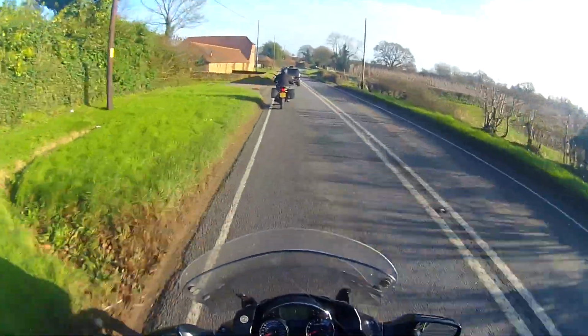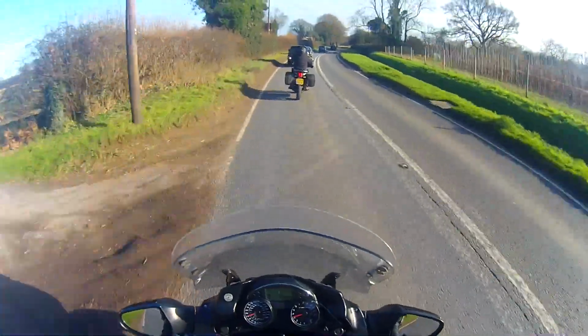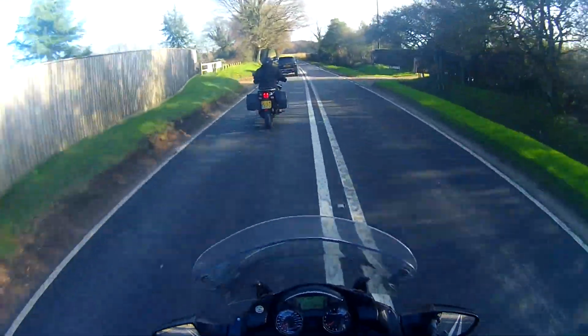You can tell that from the telegraph poles, the wires and the trees. Looking at the distance, still a solid white line system all the way through. Mirror check, still no vehicle behind. Again, the road bends around to the left in the distance, so we're going to move out to the crown of the road. Mirror check, still no vehicles behind.